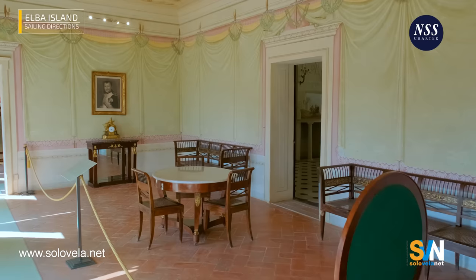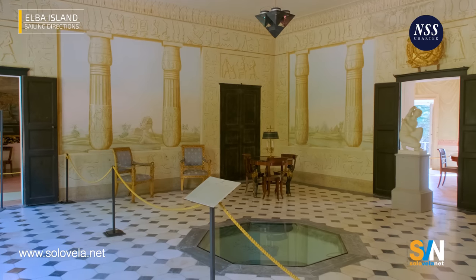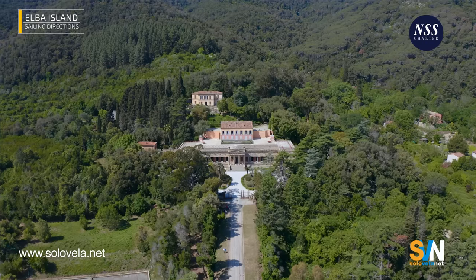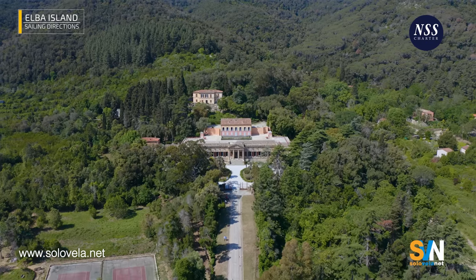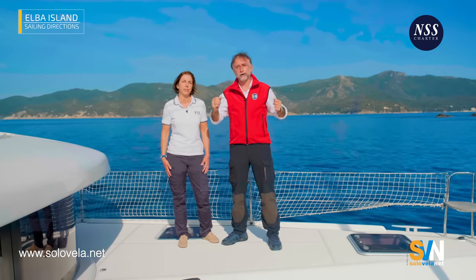The villa has two parts. The first, upper part, is where Napoleon actually stayed. The second part with the columns was added after his death by his nephew, the Prince Demidov, who was a great fan of his uncle and meant this in honor of him.